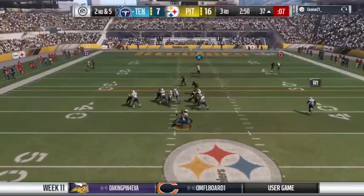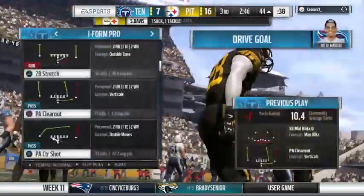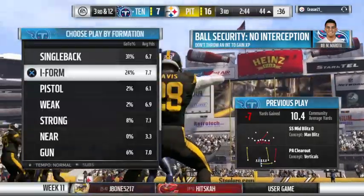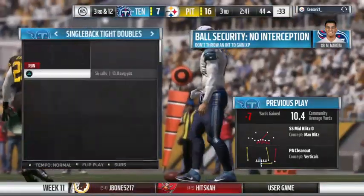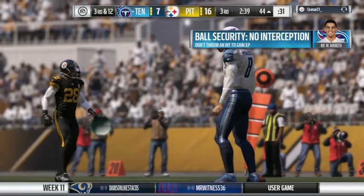Mariota now on second down. Under a heavy rush and down he goes. They overload him that time with a safety blitz and he winds up being dropped for a loss of 7. And their inaugural sack of the game coming from an unlikely source.